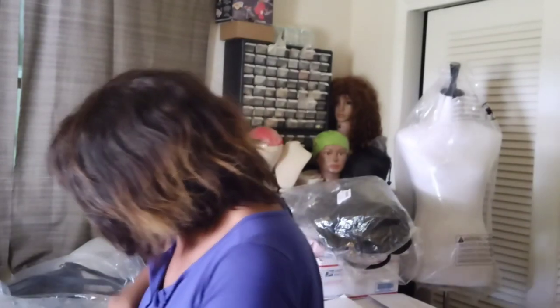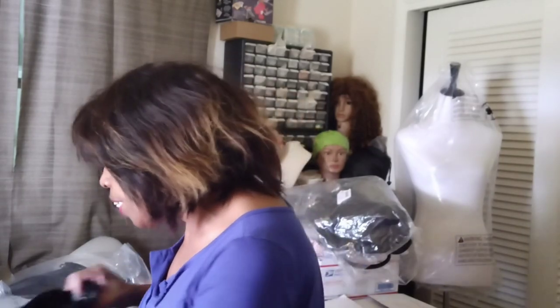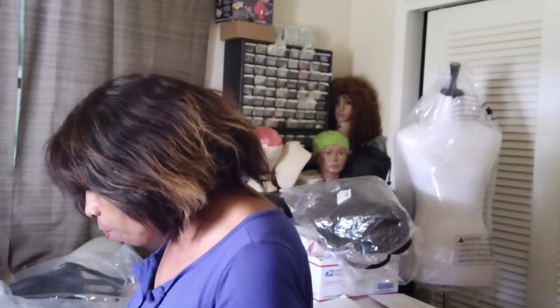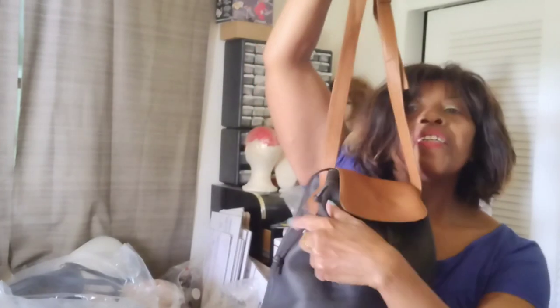Okay. I thrifted this bag and I like it. I wasn't familiar with the name of the bag, but the feel of the bag was really nice, and I knew it was genuine leather before I actually saw the tag that said so. So I definitely decided to pick it up and keep it. And this is how this bag looks, which has a little drawstring there.